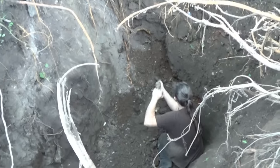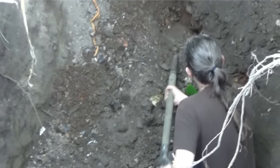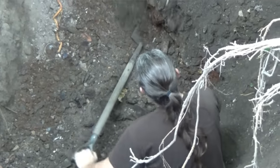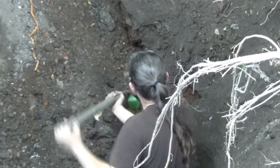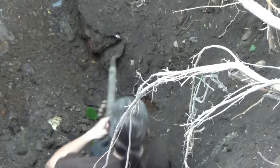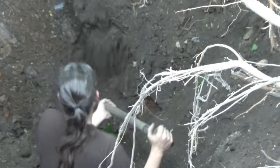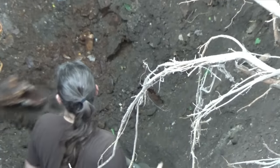I'll try to zoom in here a little bit on Paul if he hits something. But we just hate to miss it since we got the backhoe, you know, and if it falls in, we'll just bucket it out. That way we're not going to miss anything down there in that bottom. That was our plan, to dig it systematically and make sure we get everything.